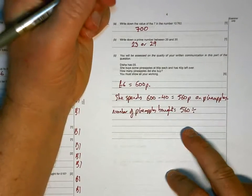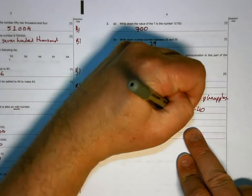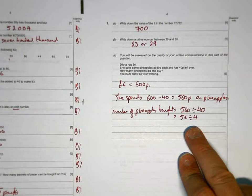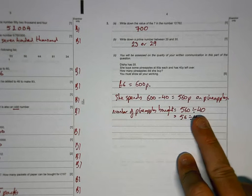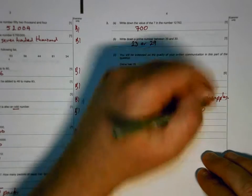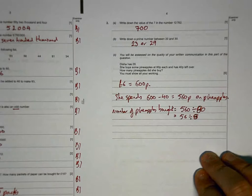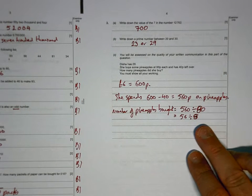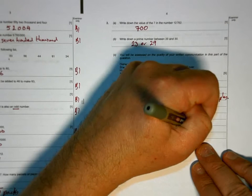560 divided by 40. Now 560 divided by 40 is the same as 56 divided by 4, because both of those numbers you can divide by 10. So 56 divided by 4, not by 40, it's 80. It's 80 pence, sorry. Don't know where that 40 came from. So that's going to be the same as 56 divided by 8. And I know my 8 times table, 7 eights are 56. So that's going to equal 7 pineapples.